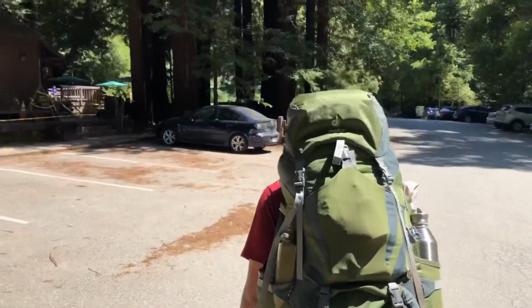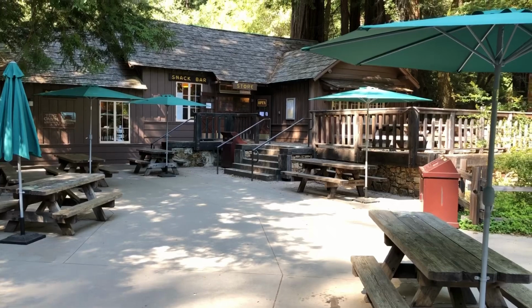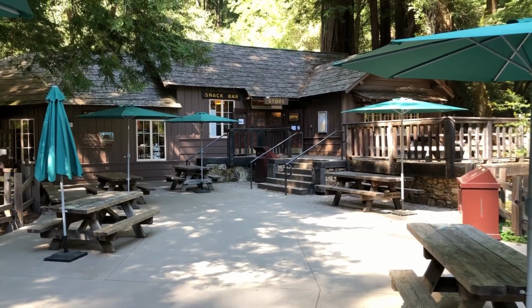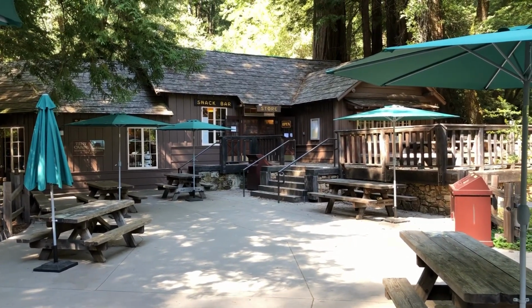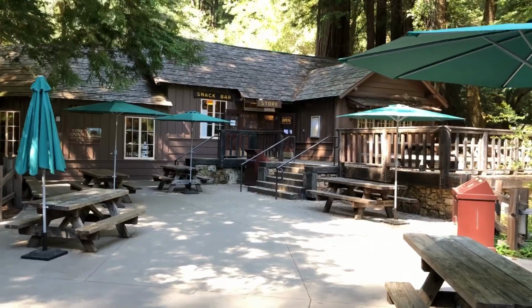There's the store. All right, so we made it to Big Basin headquarters, and we're really excited. There's a cool snack bar here. We don't know what's in here yet, but we know there's beer. There will be cold beer in our future. And ice cream. We do believe there's ice cream, and yeah, we'll let you know how it goes.